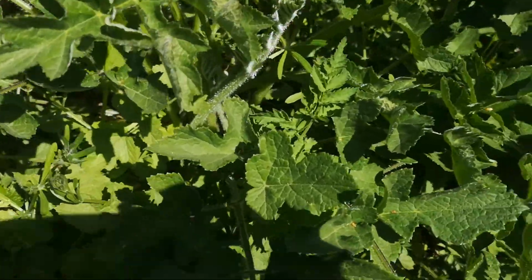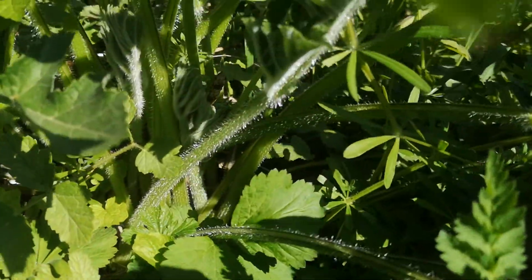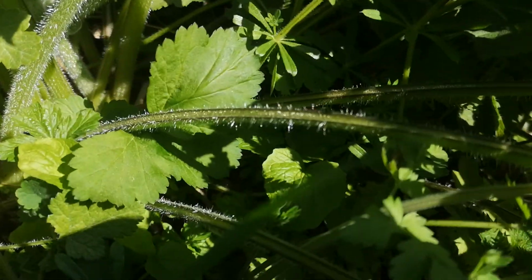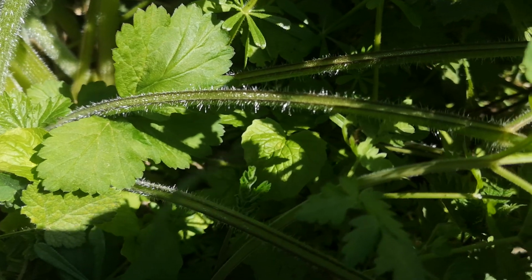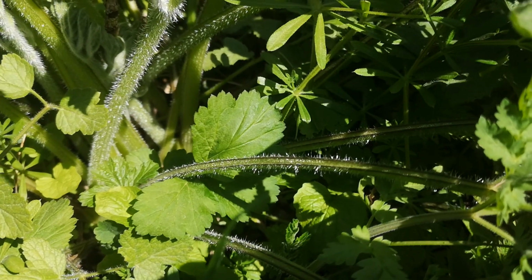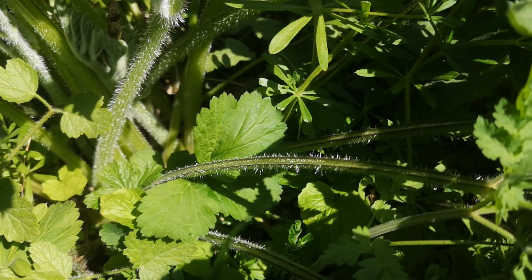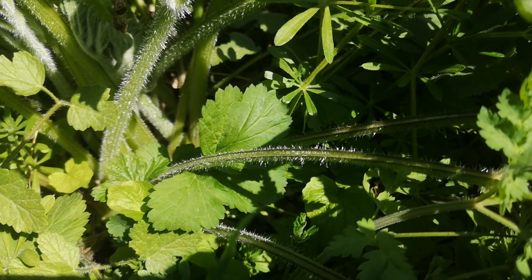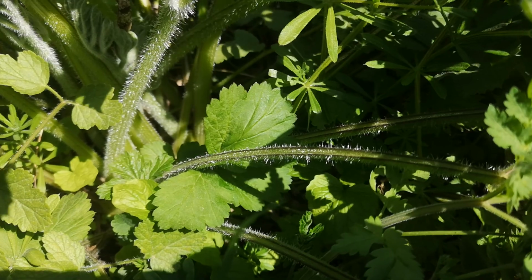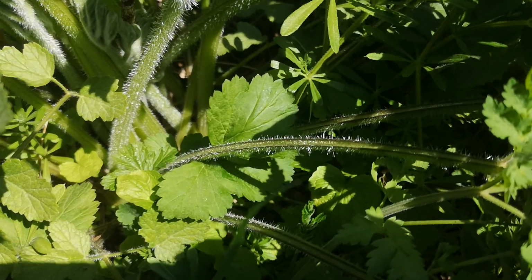The stems are the next thing we need to cover from an identification perspective. So you can see these ones are mostly green. They can fade in and out of purple as well. You can see on the ridges of this one, quite purple. What they won't be, which helps differentiate them from giant hogweed, is blotched or splattered with red. So giant hogweed has green stems with red blotches or splatters on them. Common hogweed, much like cow parsley, can fade in and out of purple and green, but won't be blotchy.